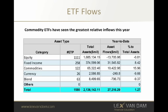Let's look at the different asset classes, looking at the ETF flow into equities, fixed income, commodities and currencies. You can see here that the total assets in these different asset classes is now $2.1 trillion. So it's a lot of money invested. What's happened year to date? There have been inflows. $27 billion has moved from cash into the different asset classes because on cash you're obviously going to earn 0, and there's a lot of pressure for people to earn a little bit of money.